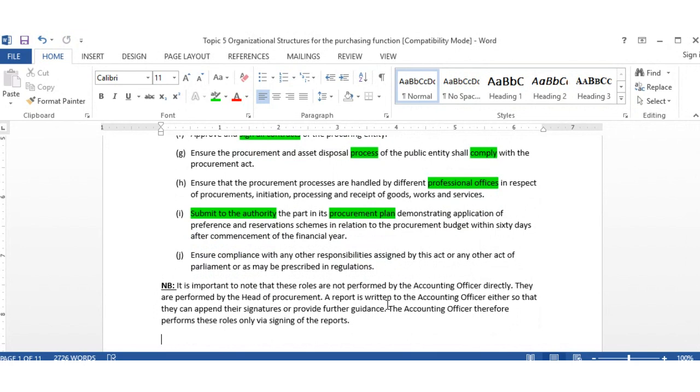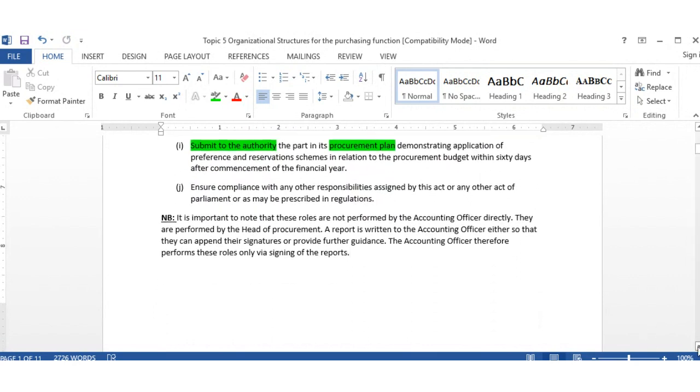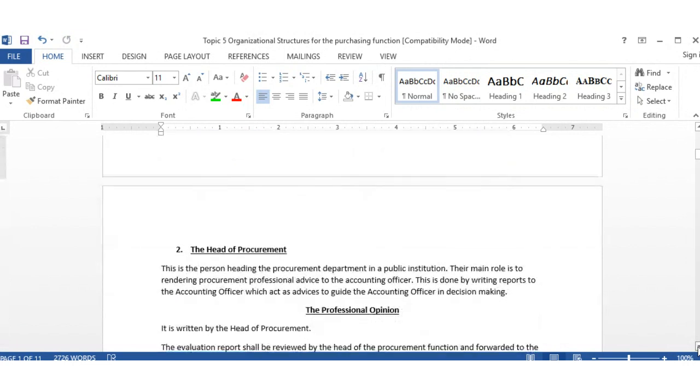You don't know which direction to take, which decision to make, and so you are at a dilemma, and so they can quickly help you. You can call one of them, the people in the PPRA office, and they will help you make that decision. All right. That is the accounting officer.